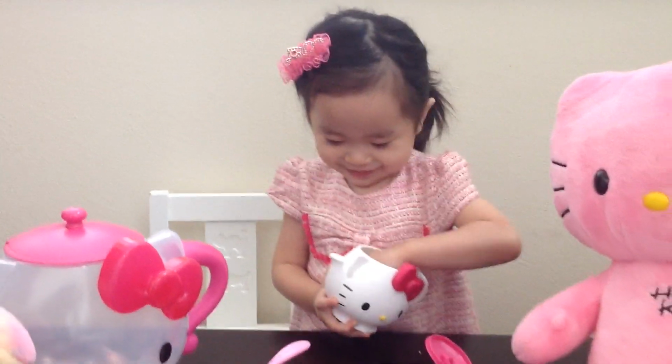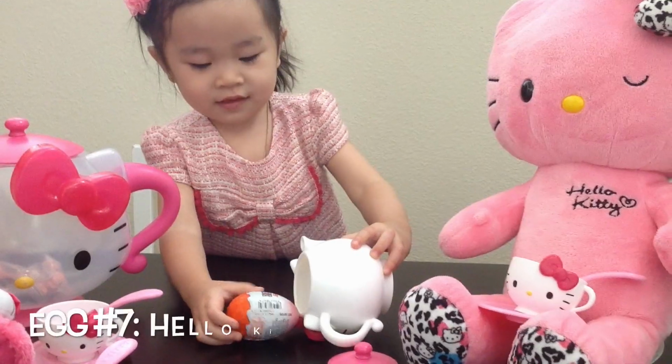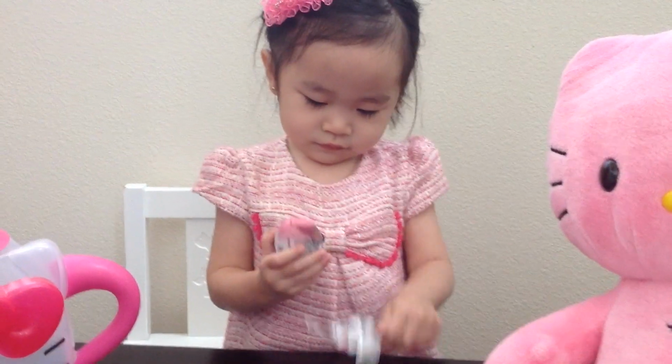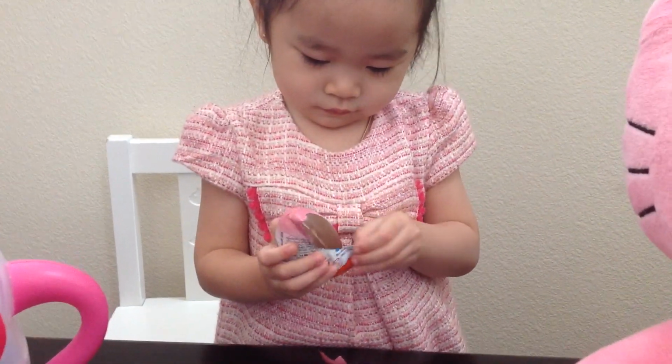Someone is looking awfully happy. It's another Hello Kitty Kinder surprise egg. You didn't see this one coming, did you? Let's see what's inside.